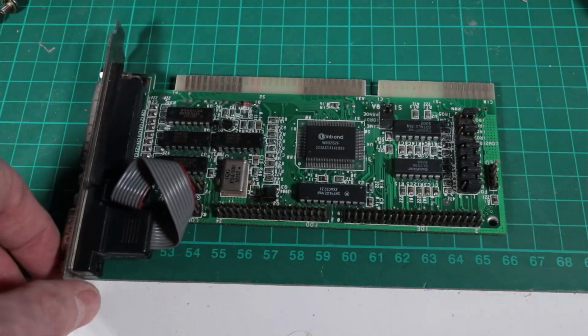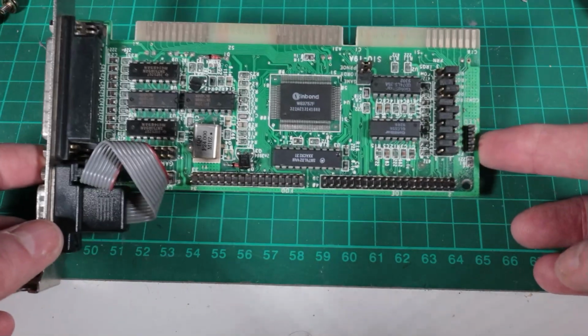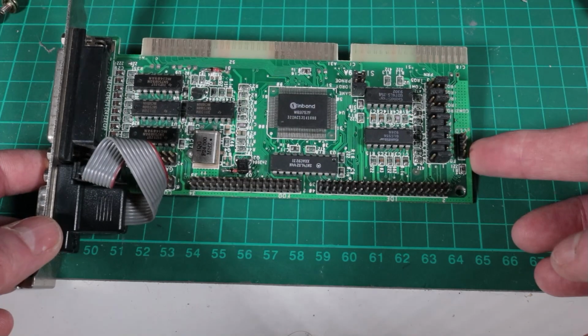Next up, we've got the I/O card that the floppy disk was running off, WinBond chipset, so we'll have to see if we need this or not in a little bit.